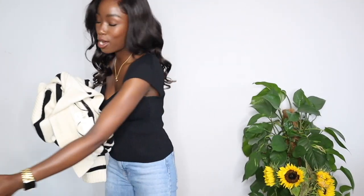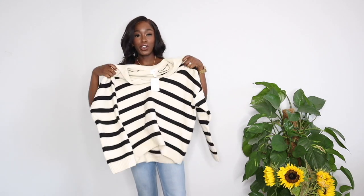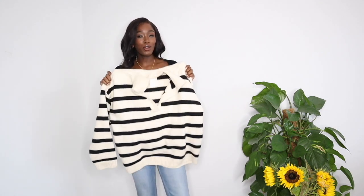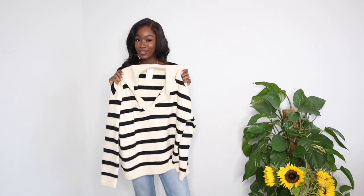Okay, so next up is this jumper that I got. This striped jumper with a collar detail on it. This is not my normal style, but I've been seeing it everywhere and I do really like how it looks, so I'm gonna try this one on next.